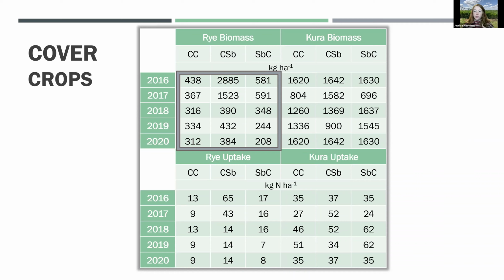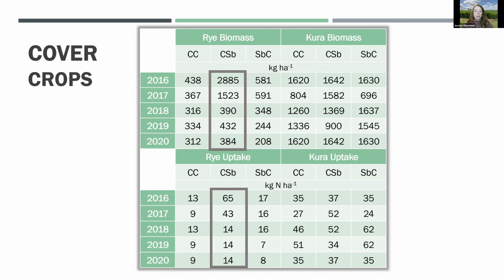And we also noticed with temperature that fall temperatures were below average almost every year of the study. And we also noticed that in corn-soybean, the rye biomass was the greatest. And so not just temperatures, but corn residue can affect rye establishment. And it does better when it's seeded into soybean residue. Then we also found no significant differences in total organic carbon or inorganic carbon between the cover types.